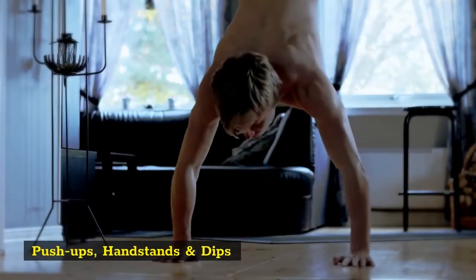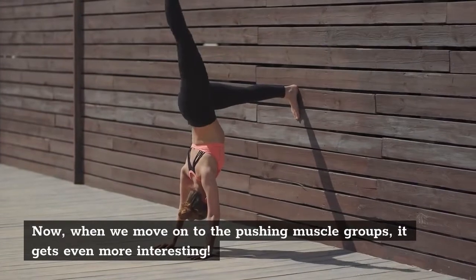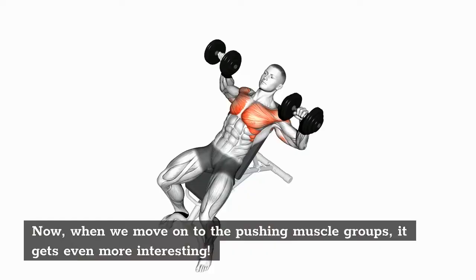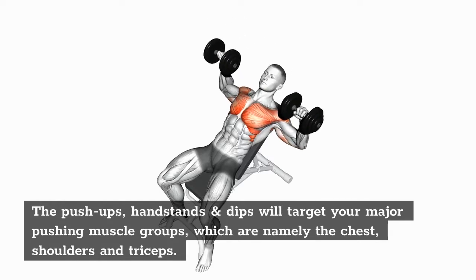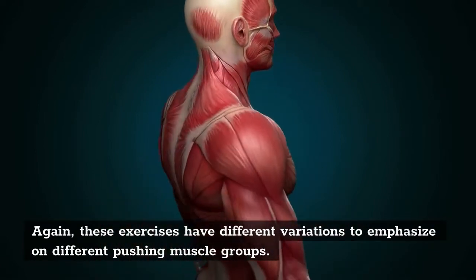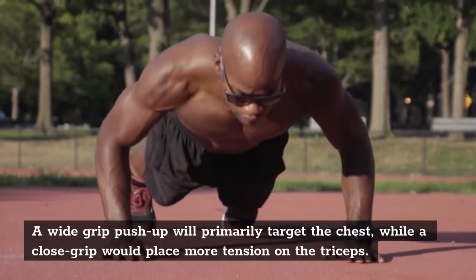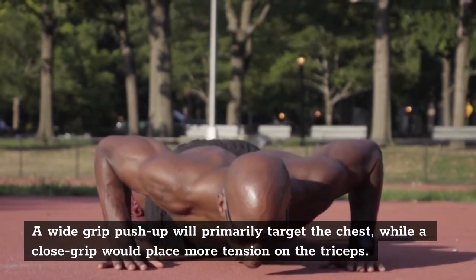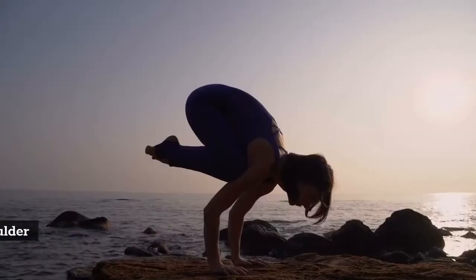Push-ups, handstands, and dips. Now, when we move on to the pushing muscle groups, it gets even more interesting. The push-ups, handstands, and dips will target your major pushing muscle groups, which are namely the chest, shoulders, and triceps. Again, these exercises have different variations to emphasize on different pushing muscle groups. A wide grip push-up will primarily target the chest, while a close grip would place more tension on the triceps.